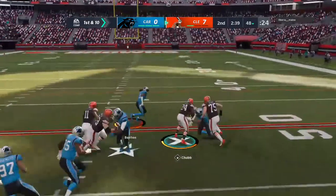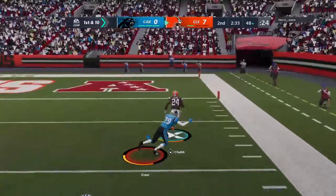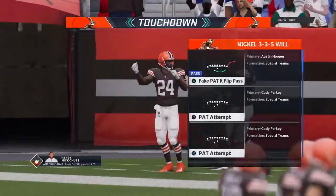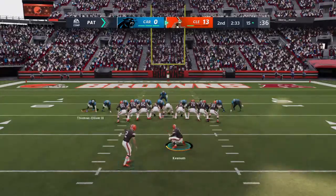On the carry, it's Chubb. Oh, and now some space to operate. He's got the first down and more inside the 40. And now off to the races down the right side. And all the way in. Touchdown, Cleveland. Nick Chubb, 52 yards.